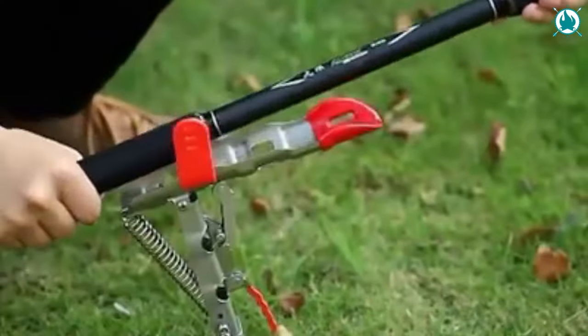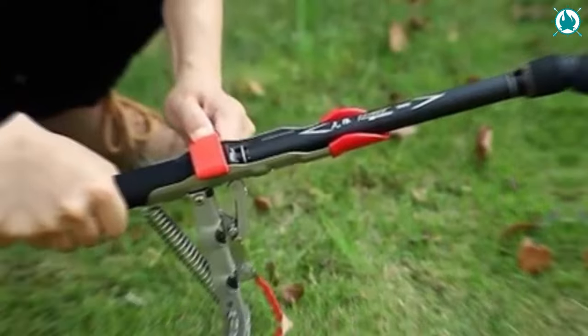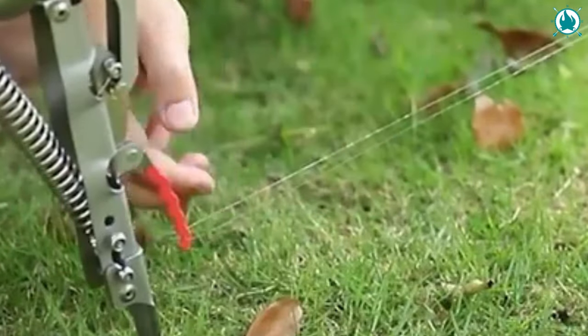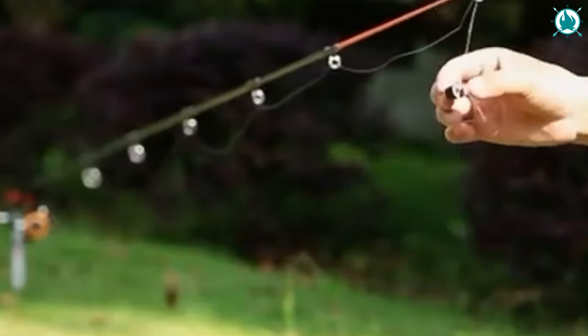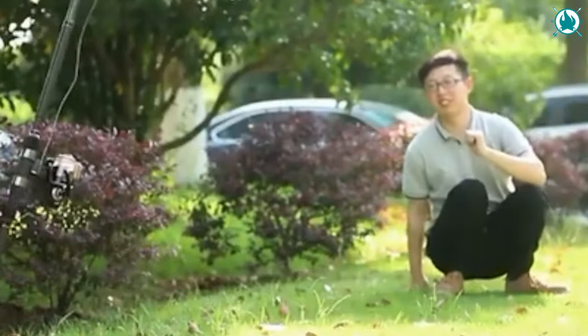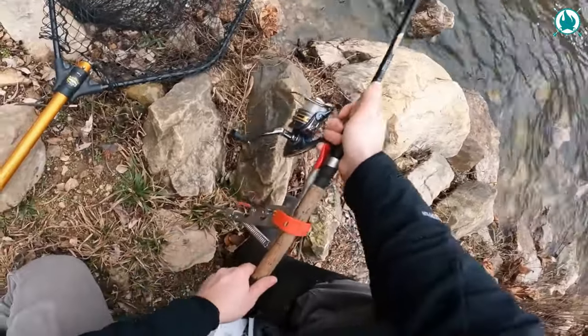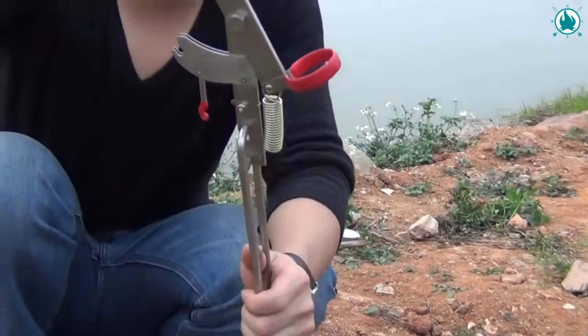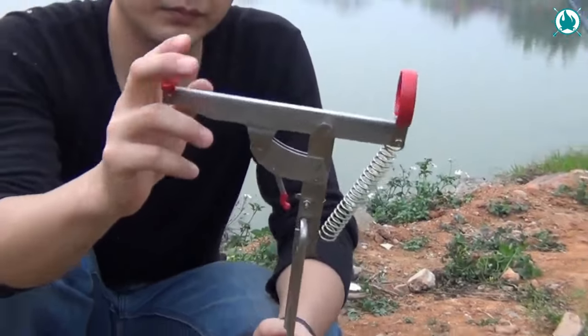Weighing in at just 370 grams, it's the featherlight champion that you need. Don't let cumbersome gear hold you back. This stand lets you move freely and focus on what matters, catching those fish. Adjustability is the name of the game. Customize the trigger sensitivity to match your fishing environment.